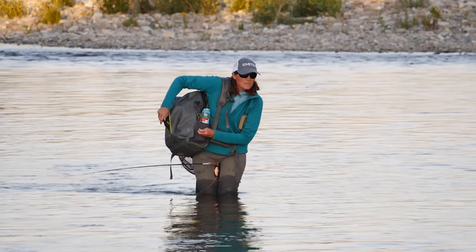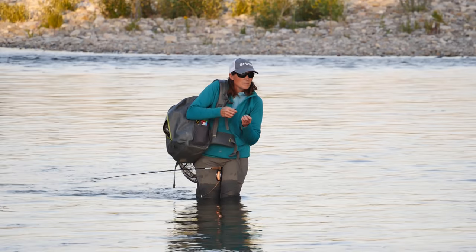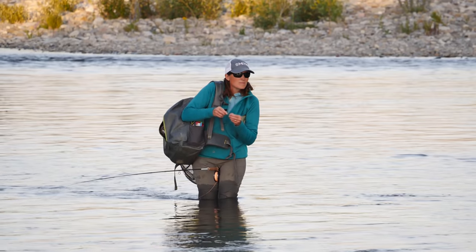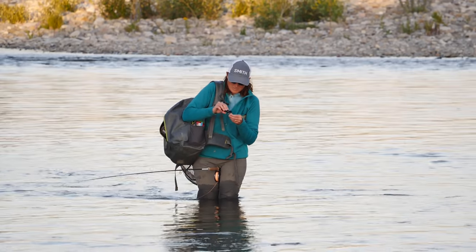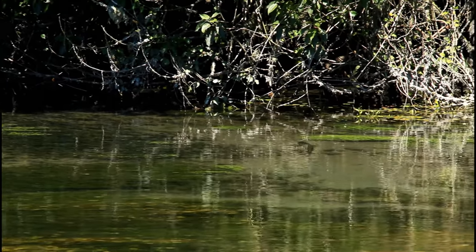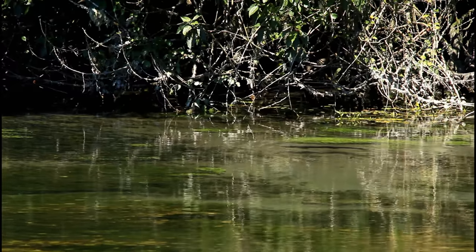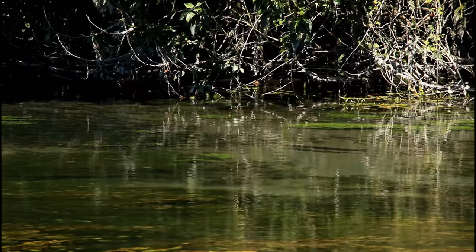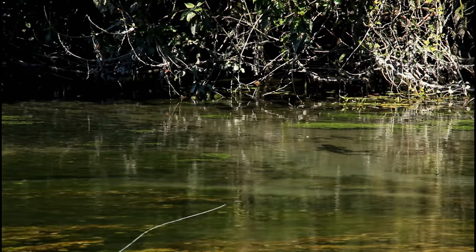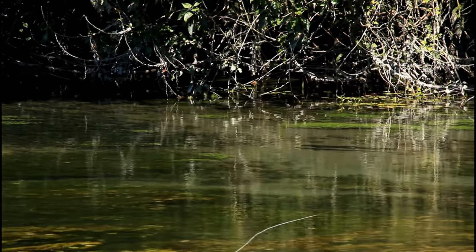Side or downstream approaches and presentations may be required on pressured streams or when angles of light simply don't allow you to see. Keep in mind that if you fish downstream to a trout, when it comes time to lift and cast again, you may be doing so over the fish. Downstream drifts to trout also risk pulling the fly straight out of its mouth upon the hook set. Find what presentation angle works best on your water.